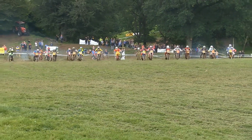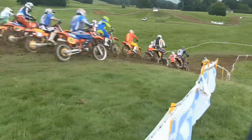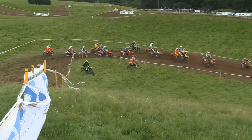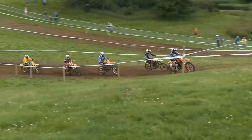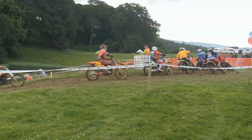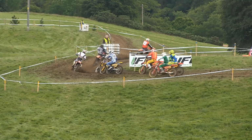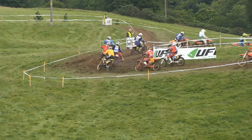And as the gate drops, they leave the line. It's a cracking start again from Mark Fulton. It looks like Willie Burgess is in there again in second position, but a few riders taking a bit of an off-track excursion and going slightly wide. Thank God that these tracks are marked out by tapes rather than ropes, or it could have had more serious consequences.